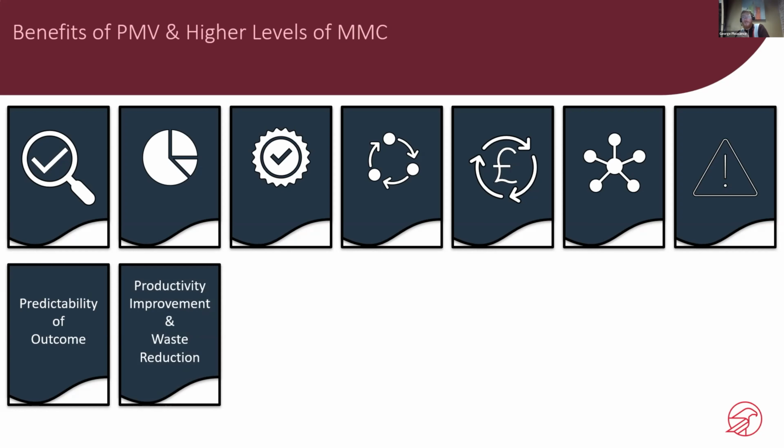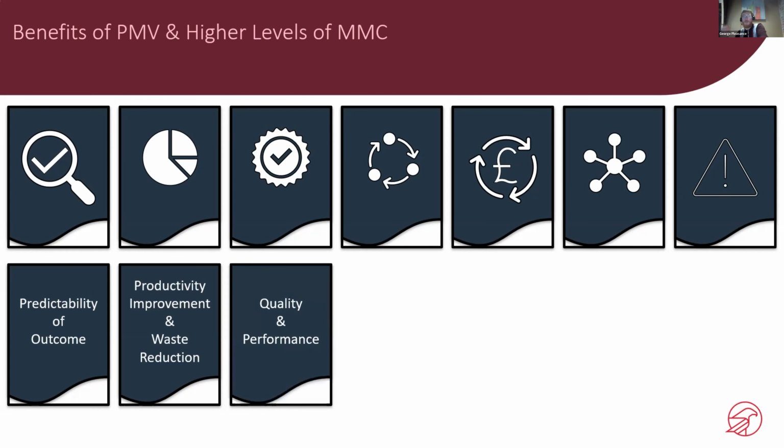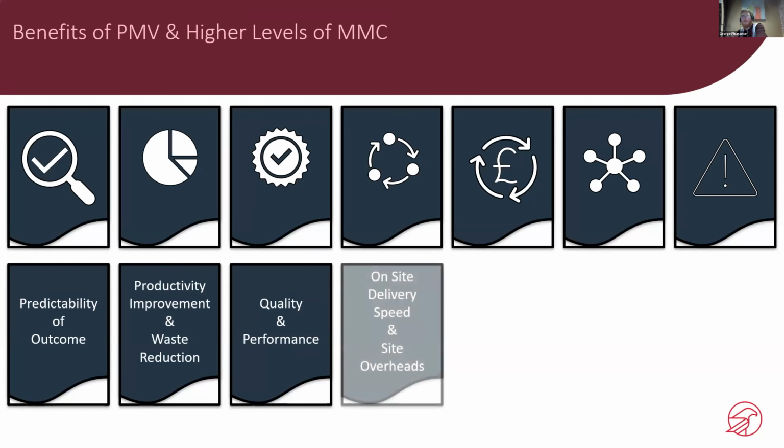Productivity improvements and waste reduction: if things have been cleverly designed, they've been manufactured in a way that allows for minimal waste as well. That's only going to increase productivity, and it's only going to decrease waste. So all of these modern methods of construction are aimed at increasing both of these. Quality and performance, again: something under a factory setting, well designed, a modern method and way it's been constructed, just negates that risk of more traditionally led in situ construction methodologies potentially lacking in quality and performance.